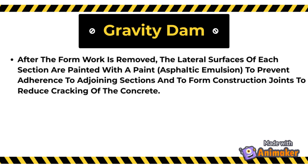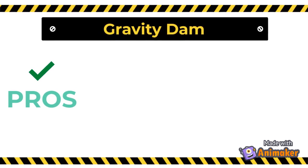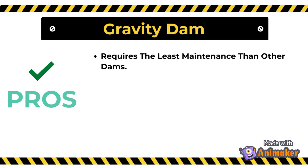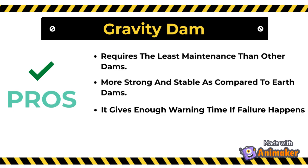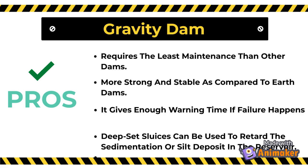A gravity dam requires less maintenance than other dams. Gravity dams are relatively stronger and more stable as compared to earth dams. They can be built to any height, unlike an earth dam. A gravity dam does not fail suddenly. It gives enough warning time, whereas earth dams generally fail suddenly. Deep set sluices can be used in a gravity dam to retard sedimentation or silt deposit in the reservoir.